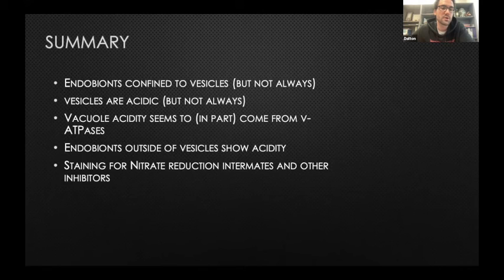But in summary, it seems mostly endobionts are confined to vesicles. And for the most part, vesicles are acidic, and that vacuole acidity seems to be in part coming from the V-ATPases. And that's what I have.